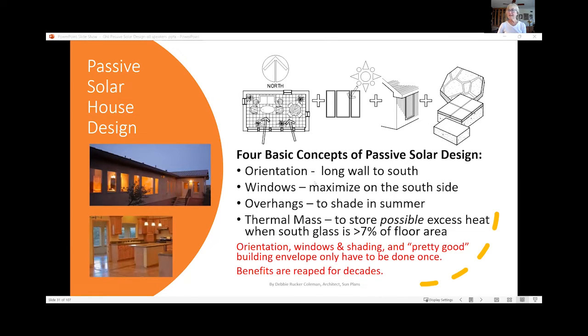Okay, do we have any questions on the prerequisites before I get into the basic design concepts?